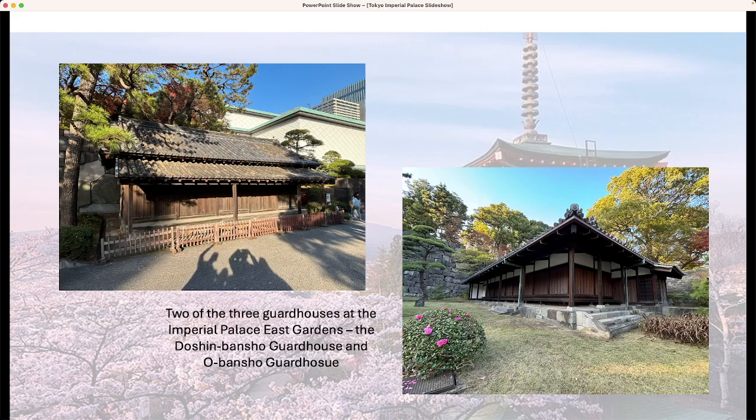They're still there, built from the 1650s. The first one is the Heiken Bansho Guardhouse, which held roughly about 120 samurai. You've also got the Doshin Bansho Guardhouse, which held the low-ranking samurai, whose job it was to check visitors to the castle. And you've got the O Bansho Guardhouse, which was reserved for the high-ranking samurai. And they were really the last checkpoint.